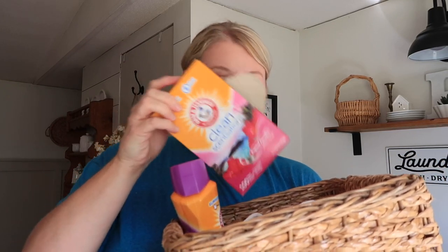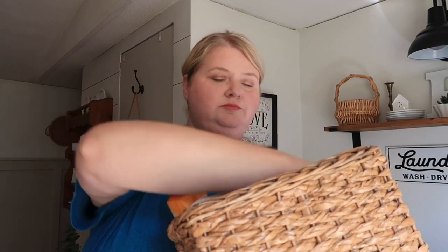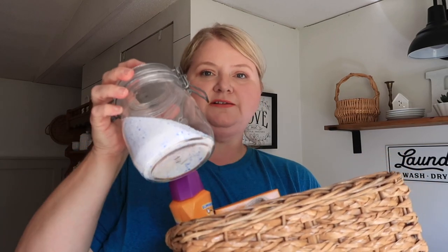Basket on top of my dryer. It's just a basket that I thrifted from Goodwill, and in it I just keep these scent beads, dryer sheets, some wool balls for the dryer, some OxiClean, just basic laundry stuff. I just store it in this basket and leave it on top of my dryer because I don't have anywhere else to put it. So it's just fine right where it is.